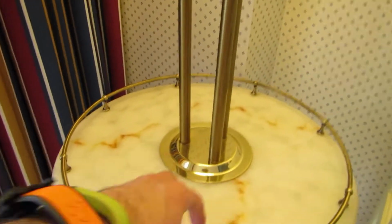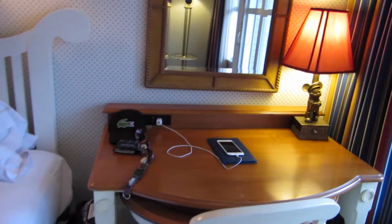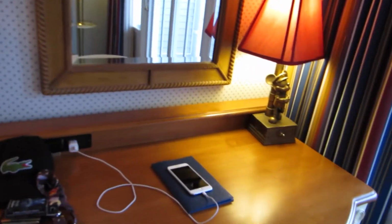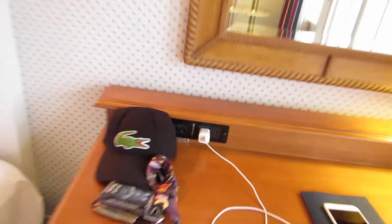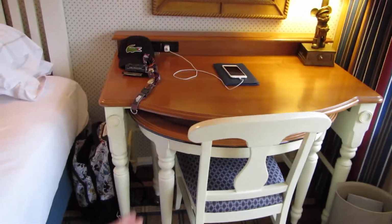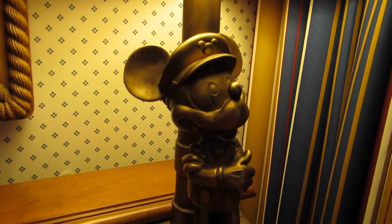Here's a nice little tray to put your stuff on. Nautical themed lamp. Then over here you have a little desk. You could put your laptop if you'd like. There's an outlet there, then your internet with a pull-out desk. And again, there's a Mickey, a nautical-themed Mickey.